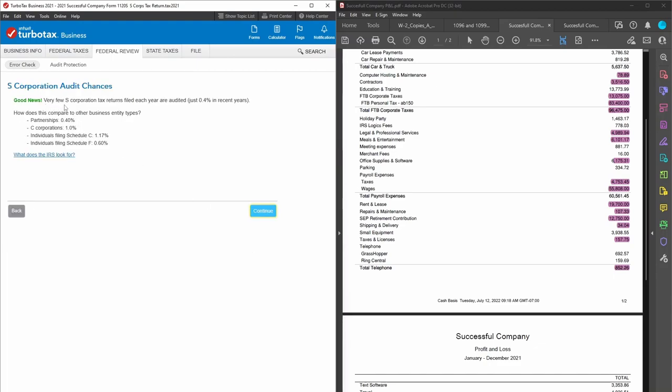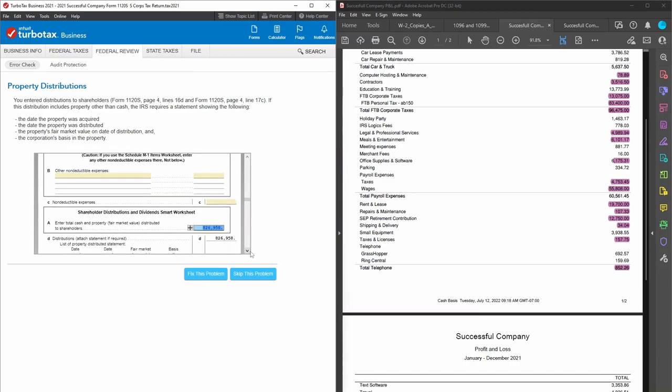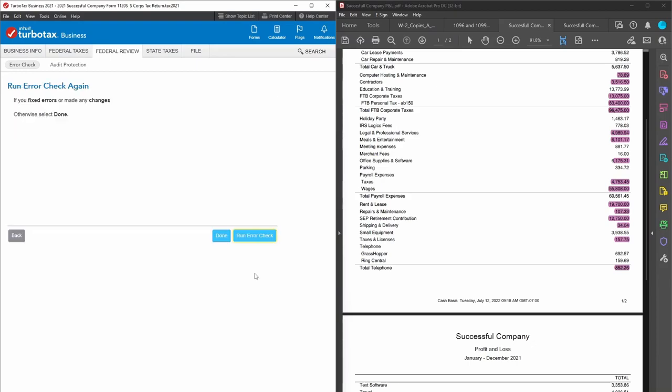Good news. This is just telling us the audit risk for the different types of businesses. Partnership and S-Corps are 0.4% of audit risk. C corporation 1, schedule C or higher, schedule F. Nothing really will affect your return in here. Property distribution. You enter the distributions to shareholders, and it asks whether the distribution includes property. Yeah, it's only cash, nothing else. No properties, no. Skip this problem.